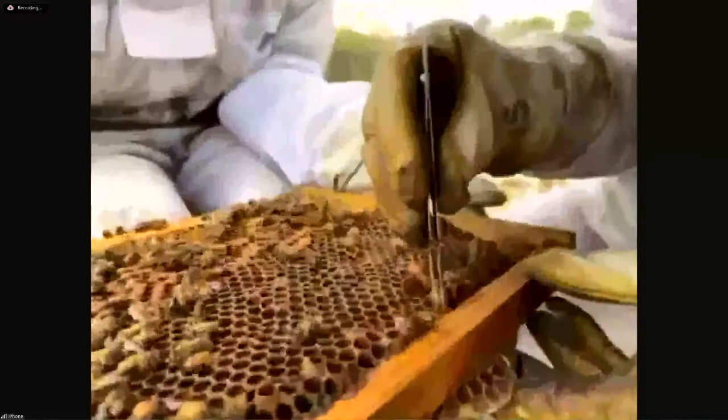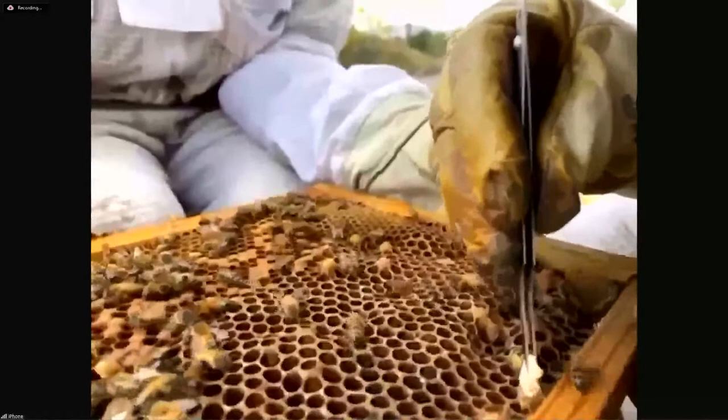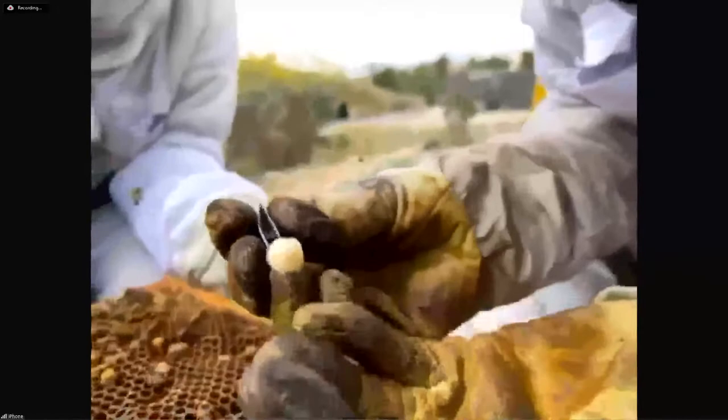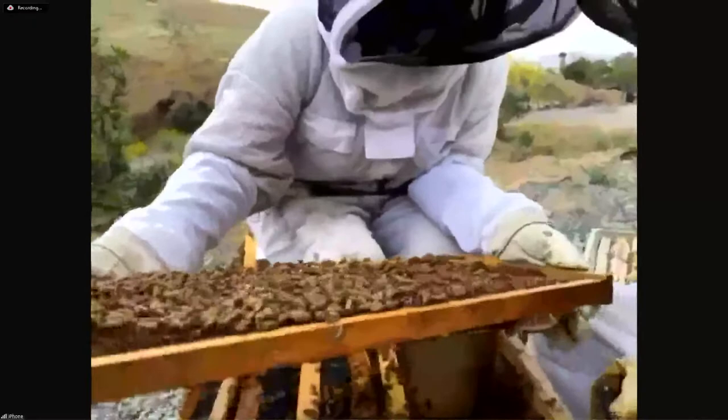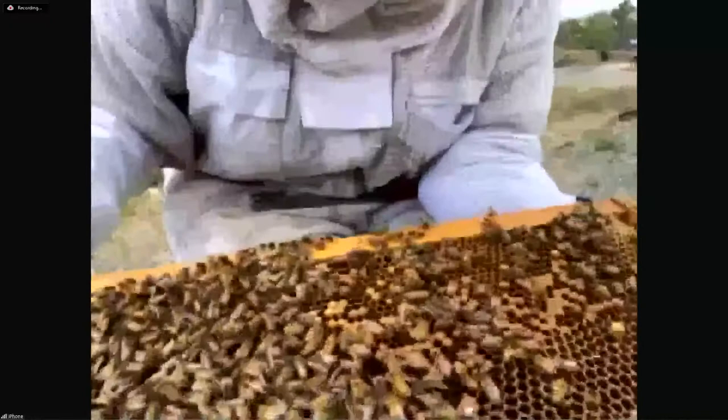So, Jessica and I were pulling one of the larvae out to show it to you. Can you see that? So this is before it becomes a capped brood. Okay, as you can see here, the brood eats feed from the females.